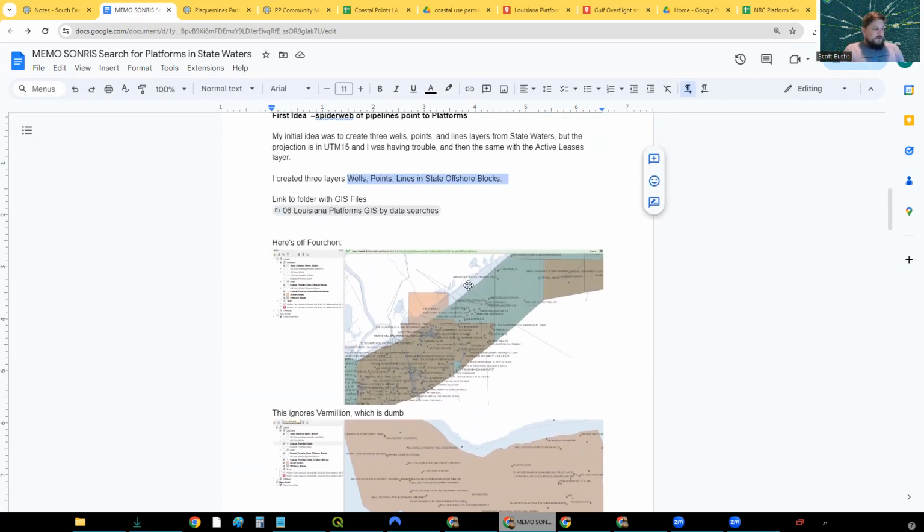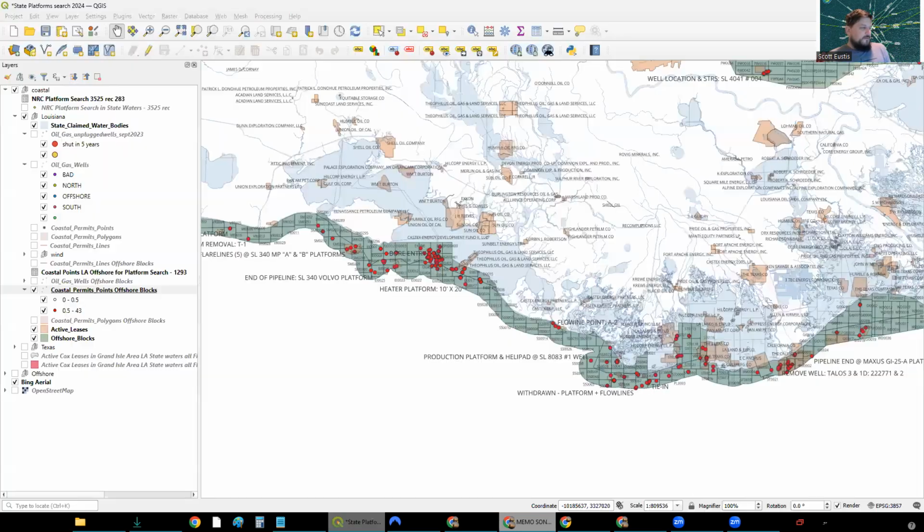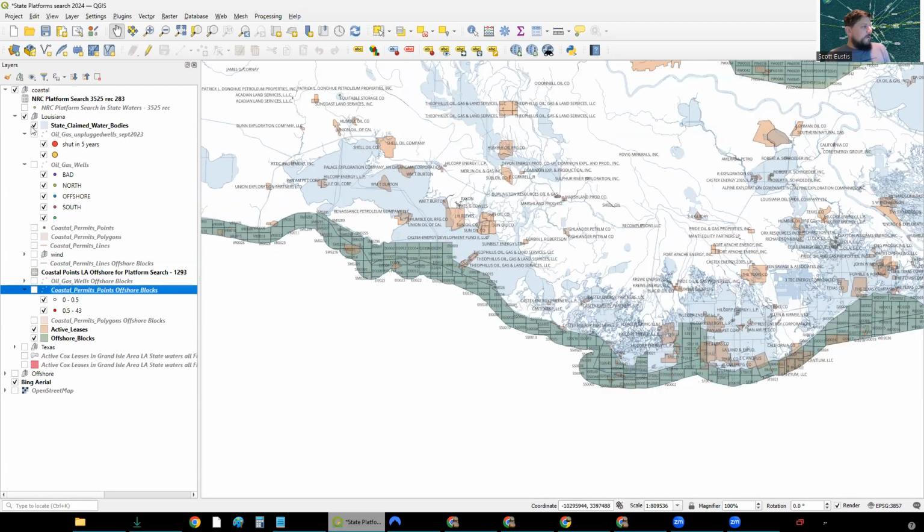So you can see the state waters layer in blue. You can see the active leases, and you can see the actual offshore blocks in green, and then points and lines. So let's look at that. In the GIS, we've got Louisiana state claim water bodies. We've got active leases and offshore blocks all activated.